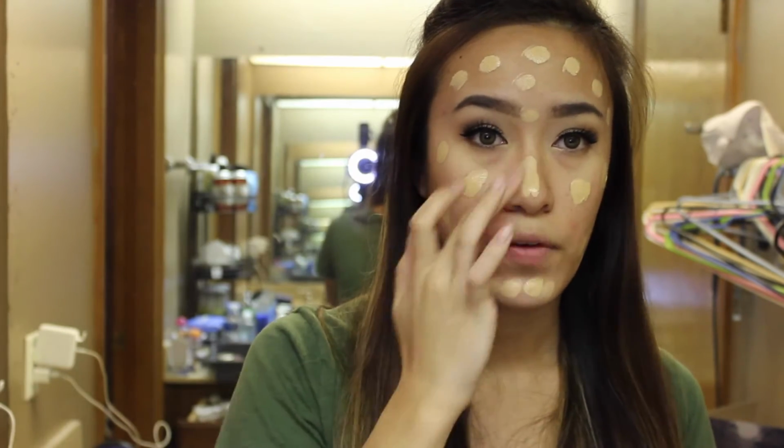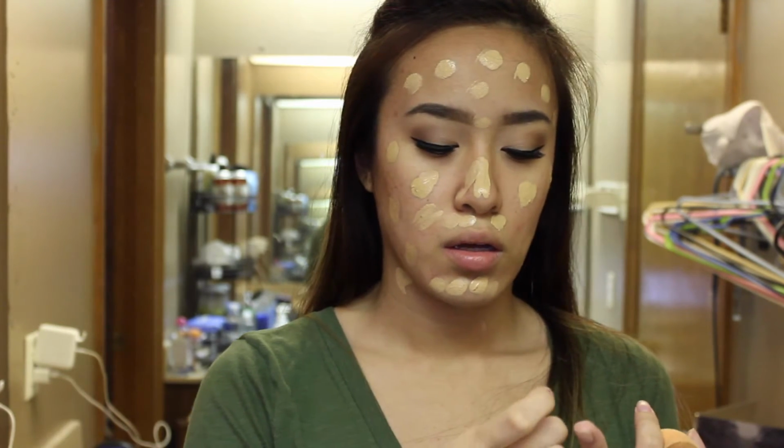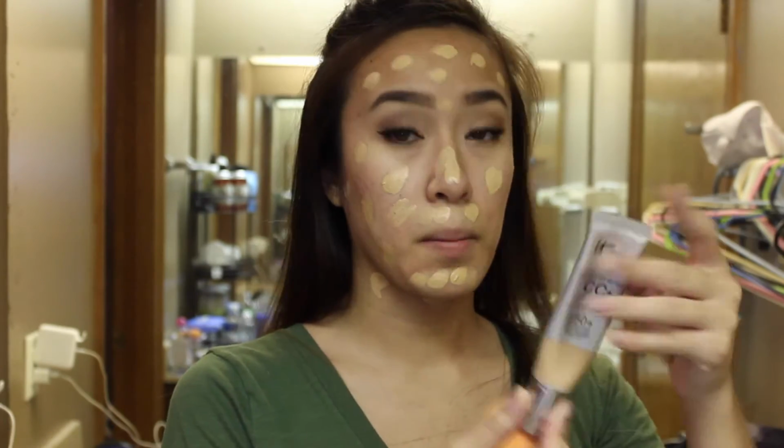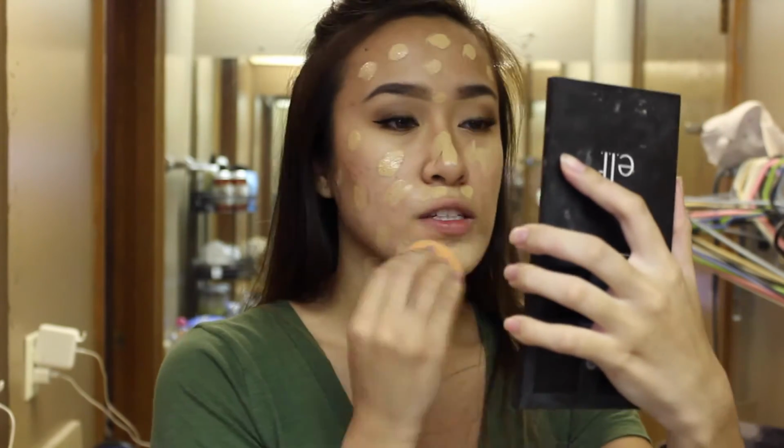This is something that I would wear every single day if I wore makeup every single day. I like the smell of it. It smells like citrus, which is one of my favorite scents. So we're just going to put that down our neck too and just all over the rest of our face. This is in the color medium. So we're going to take our Real Techniques sponge and we're just going to blend in this foundation.